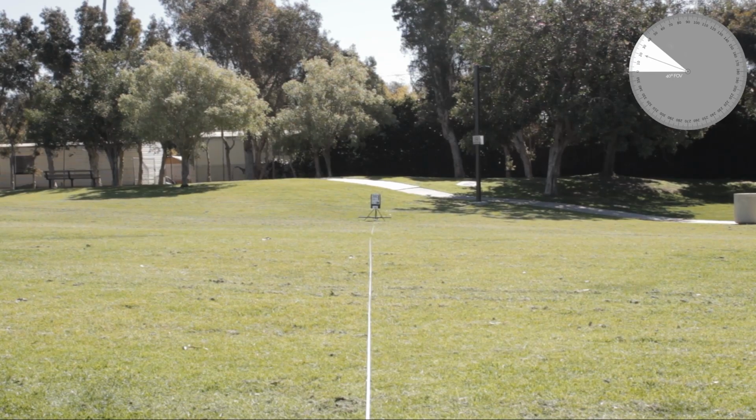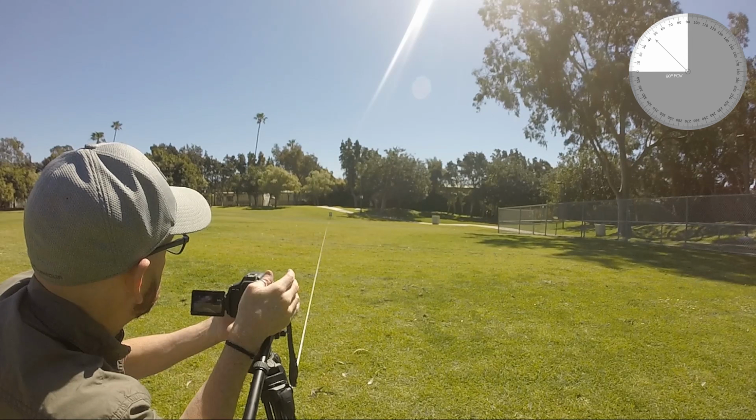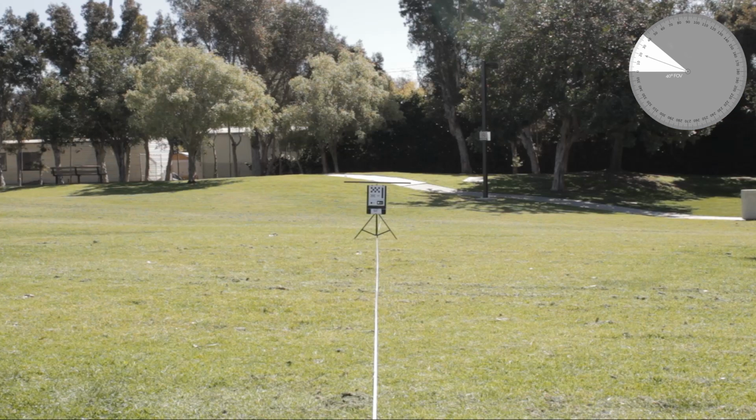So back to this footage. That's a good reference for us, and I can zoom in on that and show you that at 100 feet, you're not going to see a whole lot of detail. So this is zoomed in 800%.